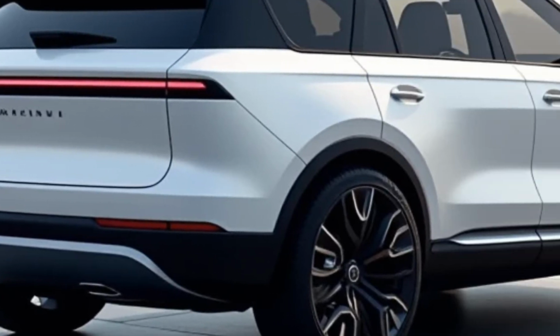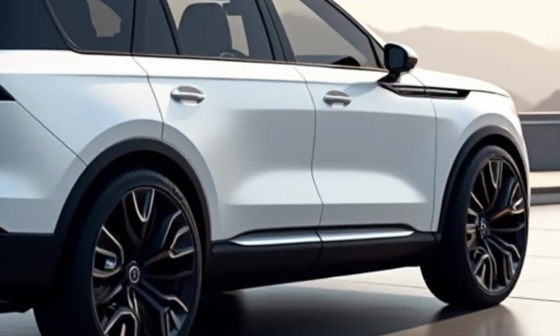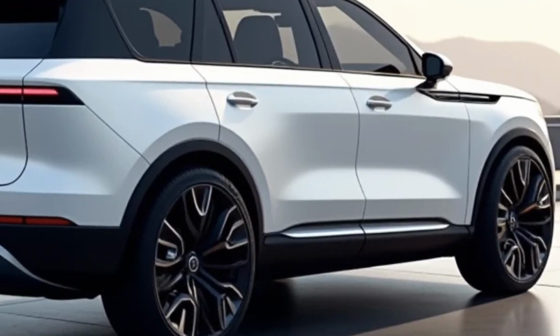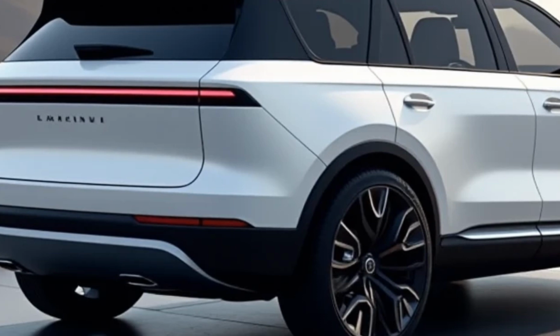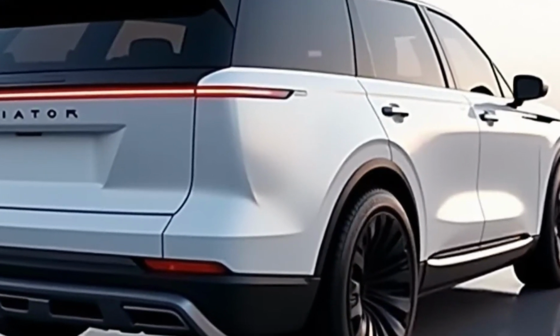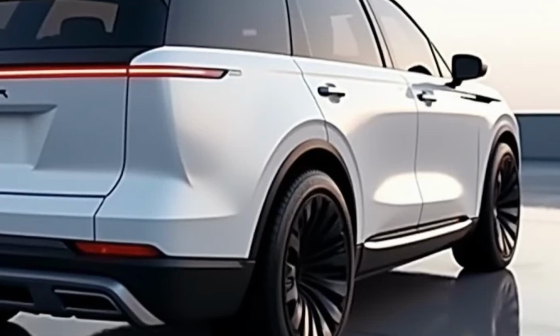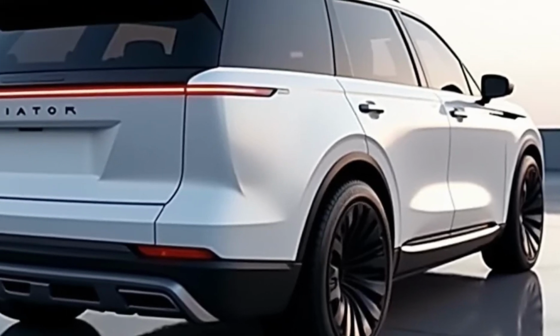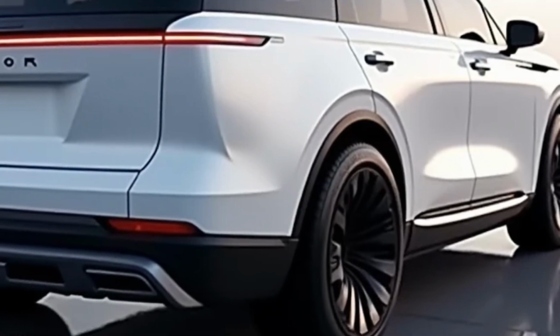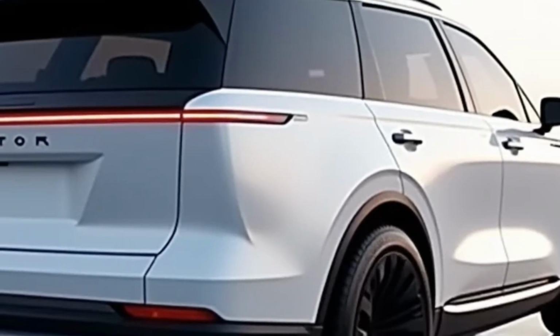drivers. The Aviator features an adaptive suspension system that ensures a comfortable ride on various road surfaces. The handling is composed, and the steering provides a good balance between precision and ease. Whether driving in the city or cruising on the highway, the Aviator offers a smooth and quiet experience. For added confidence, the available all-wheel drive system enhances traction in challenging weather conditions.